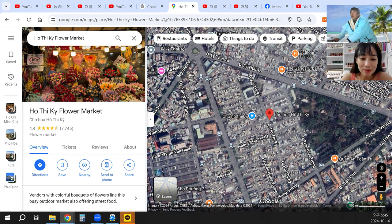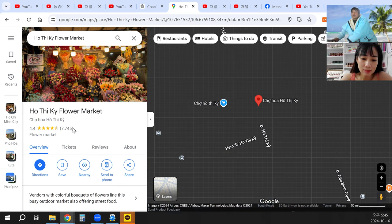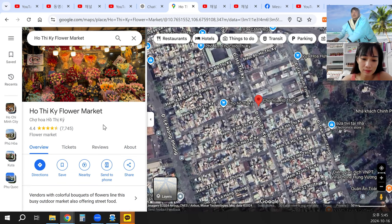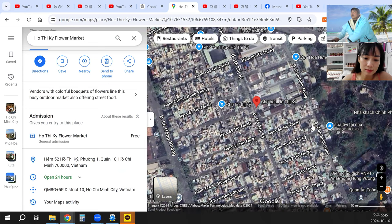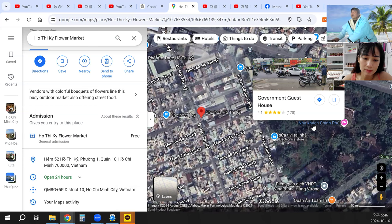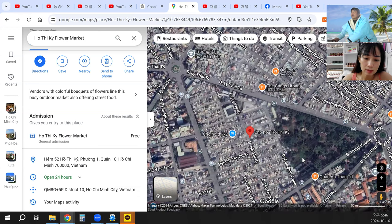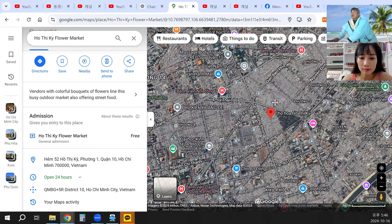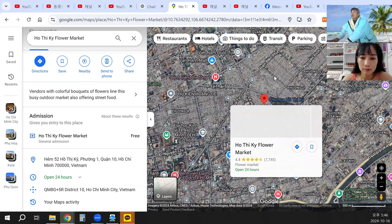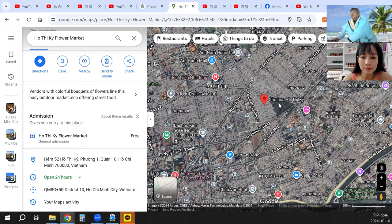Okay. The place is Hồ Thị Kỷ. And this place is in District 10, quán Mô Mỹ. Also here is the government guest house, and this place is near Andong, now far from downtown.